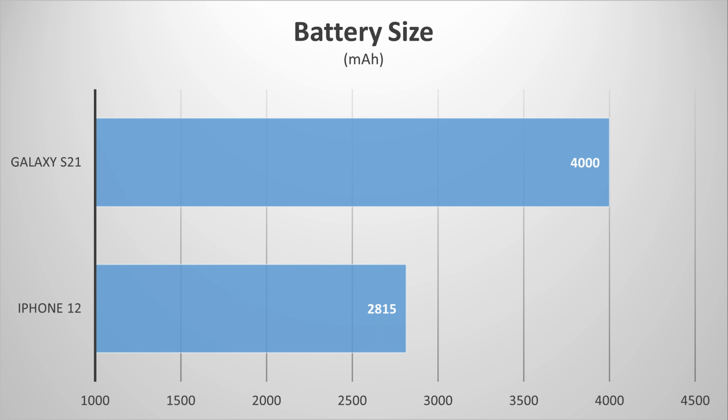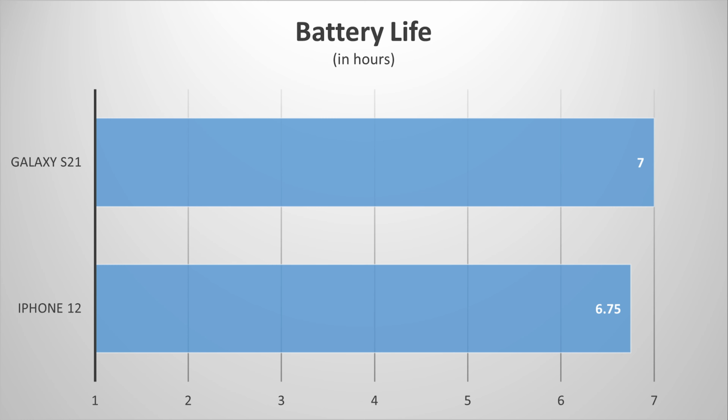Next up is battery performance and charging speed on both phones. This is the difference between battery size, but this is the difference in battery life. The reason that iPhone has more battery life per milliamp hour is because 1. iOS is more optimized compared to Android, and 2. the S21 has a 120Hz screen compared to just 60Hz on the iPhone. As you see here, the iPhone 12 lasts around 6 hours and 45 minutes in mixed usage, while the S21 lasts around 7 hours. So it's a 15-minute difference.